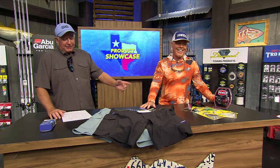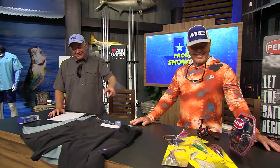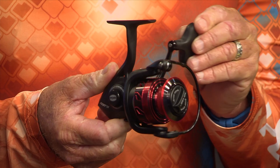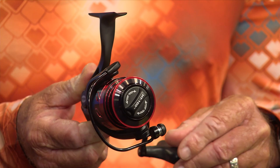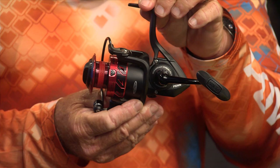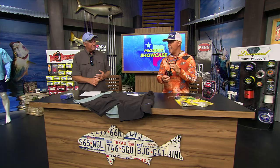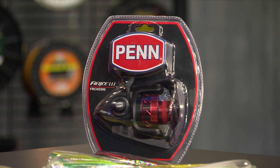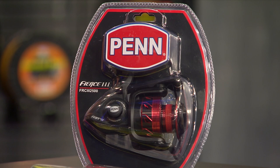Anyway, the Penn Fierce 3 is what we're looking at first. It's a really good little reel, a good starter reel, a good starter size. It's a 2,500 size, perfect for trout and redfish and flounders and catching pinfish, just about everything. It's got a nice heavy bail on it. 6.2 to 1 retrieve, it'll hold 240 yards of 10-pound braid and 160 yards of 20-pound, so it holds plenty of line. It's got a full metal body with the side plates as well, so everything stays where it's supposed to be and the gears stay aligned, even under heavy pressure when you're pulling in something good size.